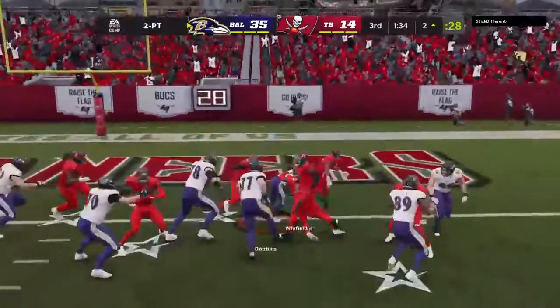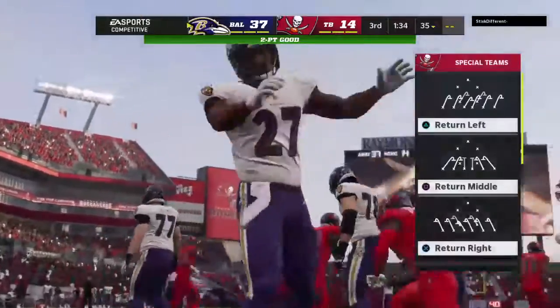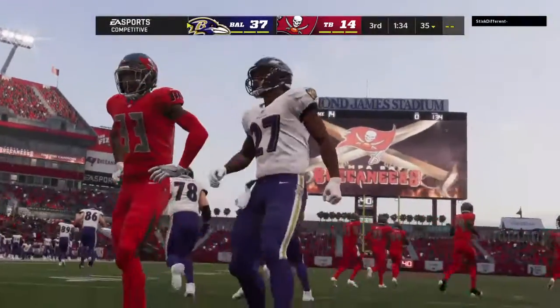And they'll try to run it in with Dobbins. And he is into the end zone to bump the lead up 2 more. So they kept it on the ground, got it into the end zone.